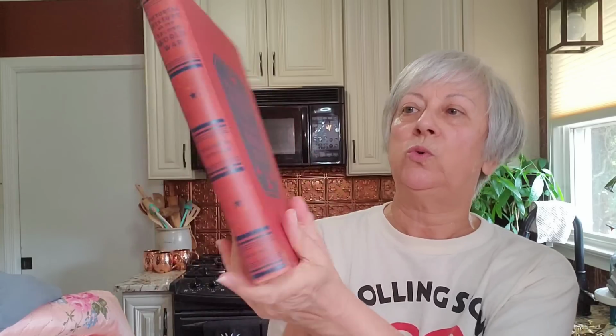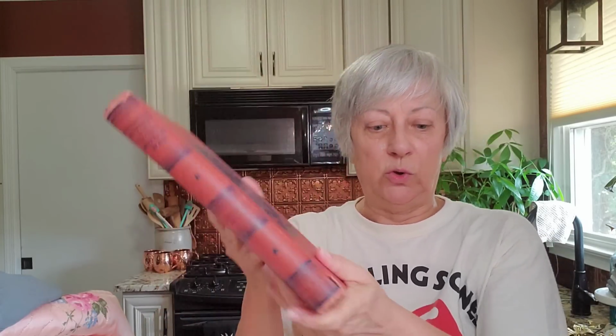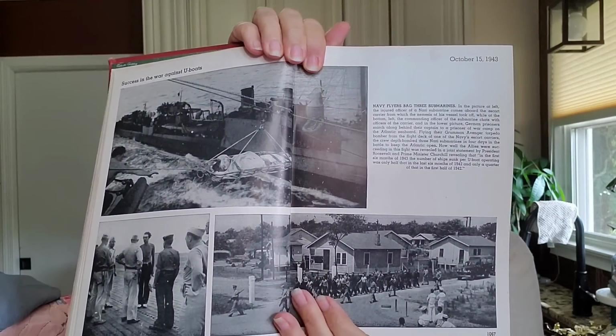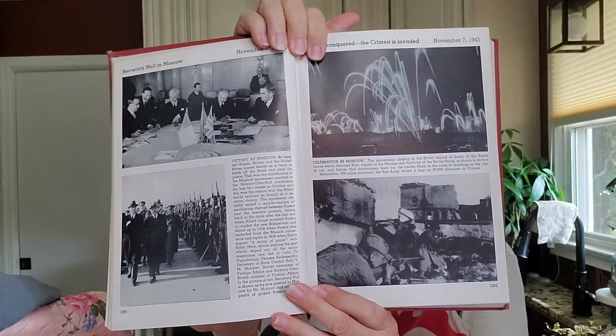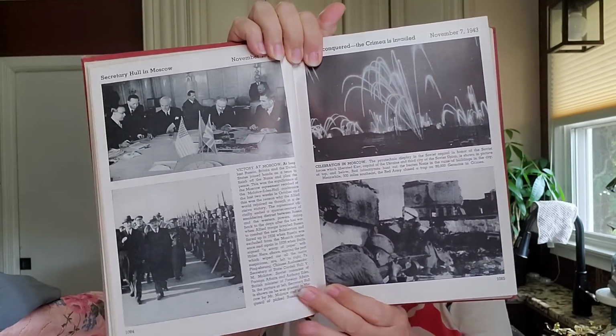Found this, the Pictorial History of the Second World War. This is an older book too. Let me see, copyright 1944, 1946. Oh, it's all black and white. But I think that's pretty cool. And I think somebody will enjoy that.